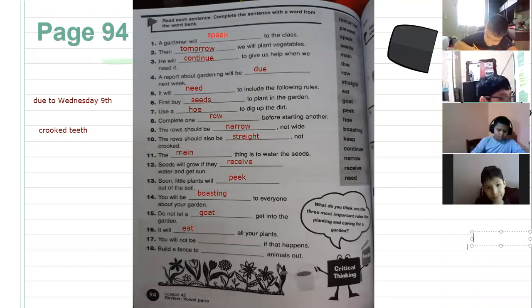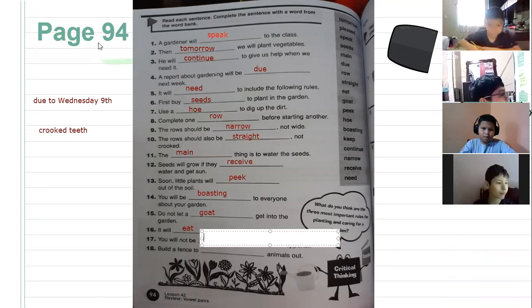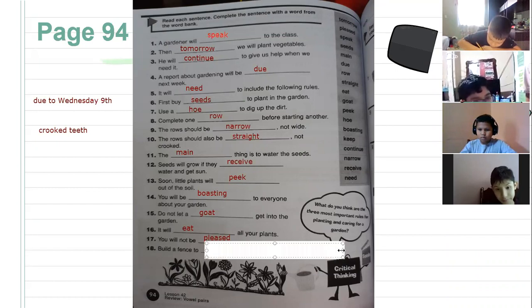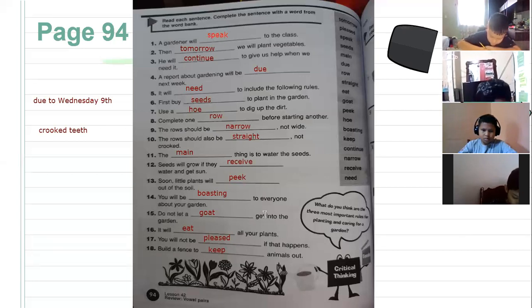They eat all your plants. You will not be pleased or happy if the goat eats all your plants. Build a fence to keep animals out. Yes, para mantener los animales afuera. So yeah, that's why you need to build a fence. Build a fence to keep animals out.